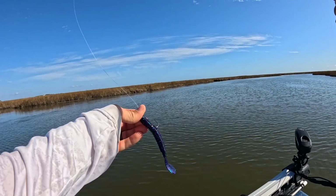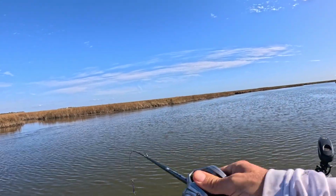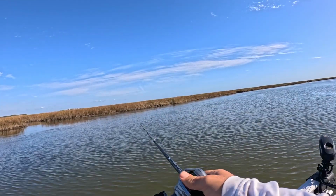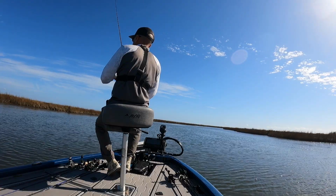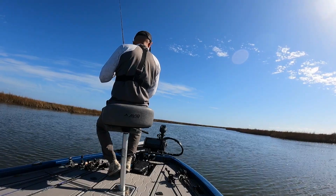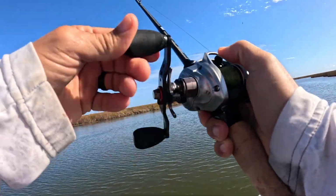All right, Justin and I are gonna wrap up the day, seeing if we can catch anything other than a speckled trout. Actually, Justin did catch a couple of reds today, but it seems like everywhere we go, it's nothing but trout. Good problem to have. We're hoping to catch a bass or two.